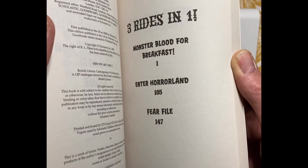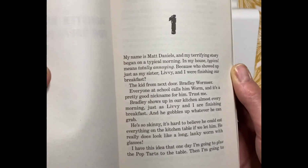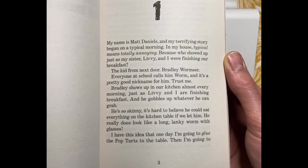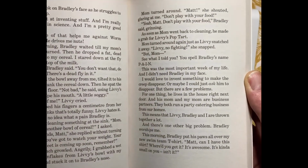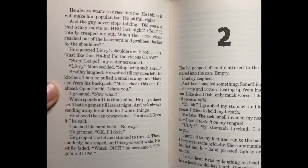The kid from next door, Bradley Wormser. Everyone at school calls him Worm, and it's a pretty good nickname for him, trust me. Bradley shows up in our kitchen almost every morning, just as Livy and I are finishing breakfast, and he gobbles up whatever he can grab. So skinny, it's hard to believe he could eat everything on the kitchen table if we let him. He really does look like a long, lanky worm with glasses.